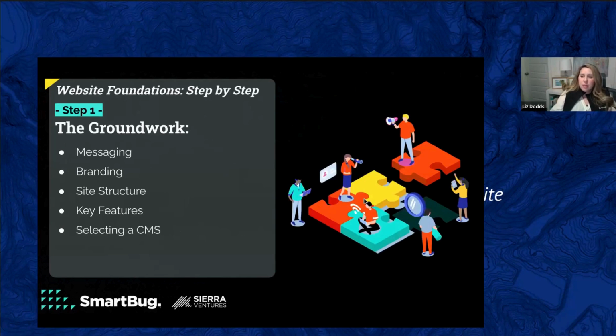But first, I want to talk about the groundwork. These 5 areas are ones we're going to show some details of on the next slides.